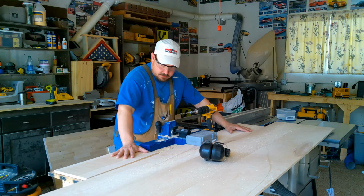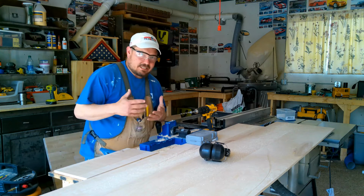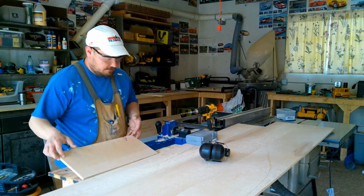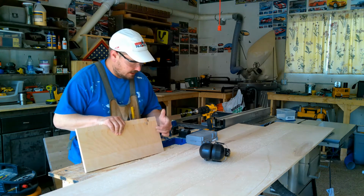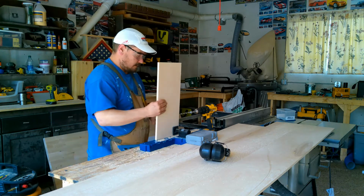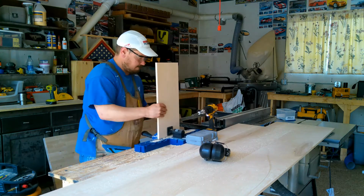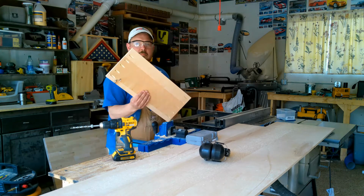So we're back to doing pocket screws. Now, again, I want to hide as many pocket screws as I can because I don't want to have to go back later and futz with them and try and sand them out and hide them. So this is going to be the top, and we're actually going to cut our pocket screws in the top of the carcass. So we'll throw this one in the jig. And there we go.